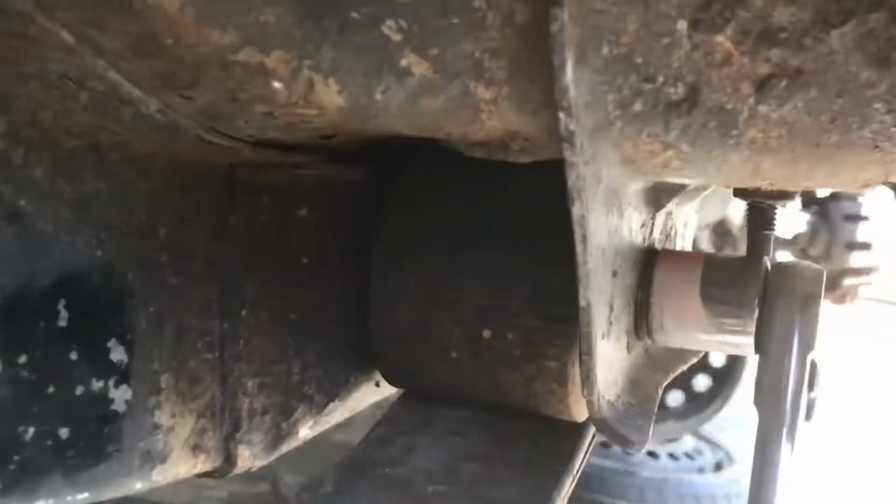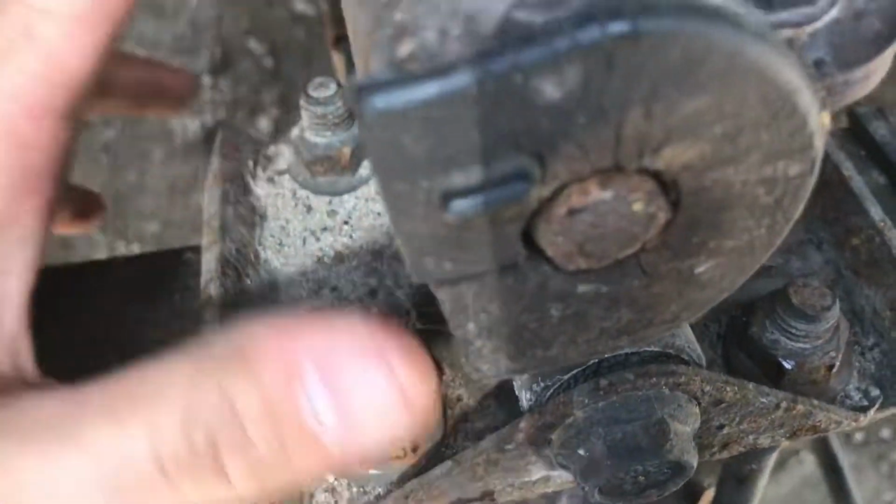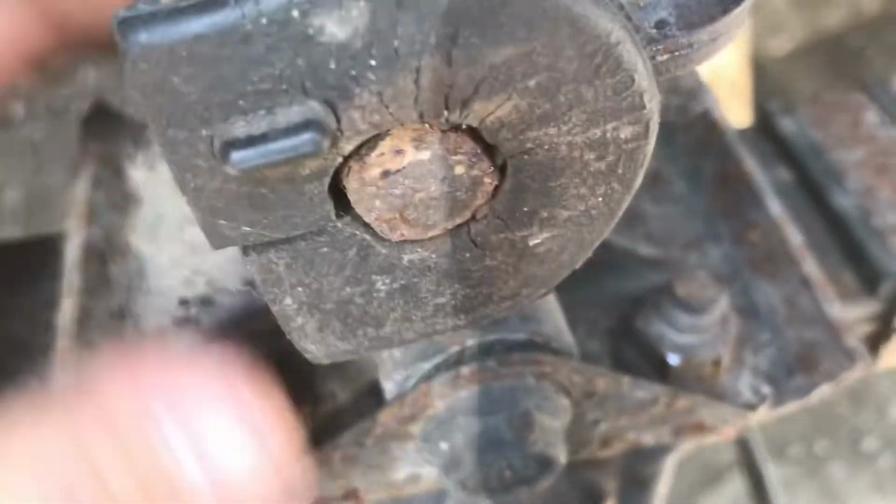But I want to make sure I can at least get the big ones off before I tackle these, because I'll be able to get these whether I cut them or I get them off. But yeah, so I'm working on this.